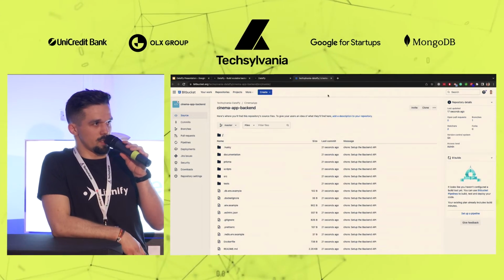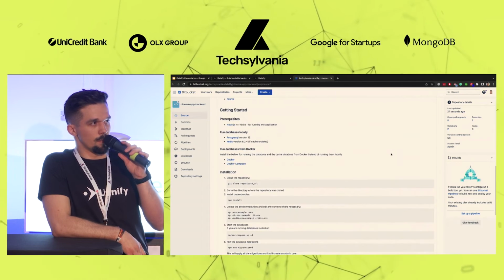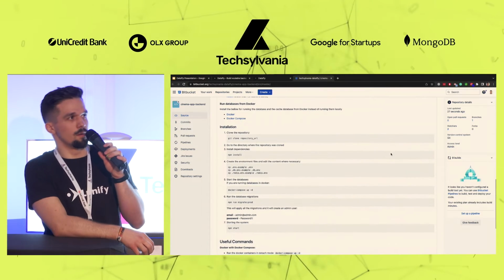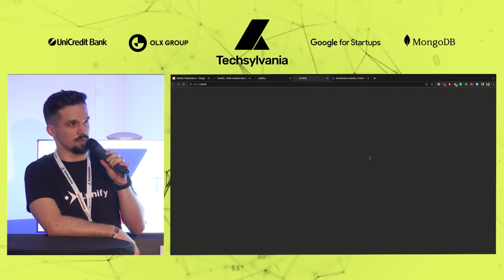This is the backend application. If you scroll down a bit, we can see also the README, so it's really easy to start the project. It's with Koa and Prisma, and we can also go on the admin application and the infrastructure one, so that you can see them.